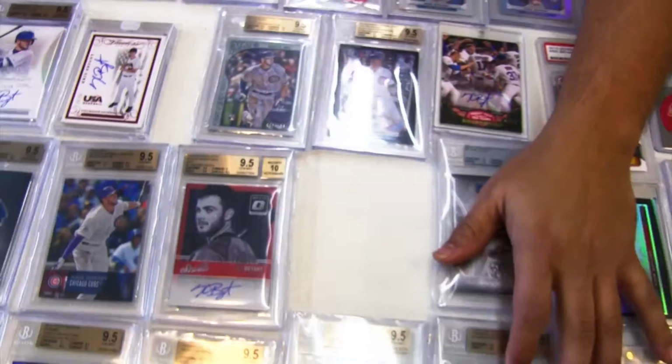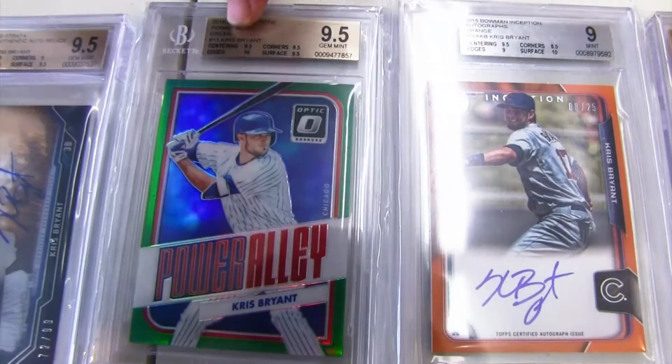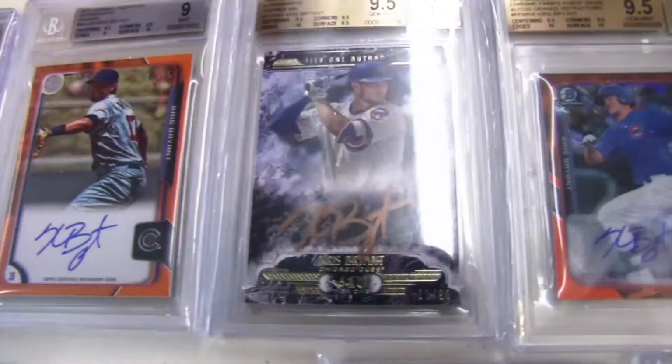Remember the Tribute last year that got bought back and then got reissued? This is the reissue version. Numbered to five? This is numbered to five. It's a hard grade to get on this. Strata's tough. A Shadow Box actually graded 9.5, gem mint. Very difficult to get that card in that grade. What's this number, Jim? 25.